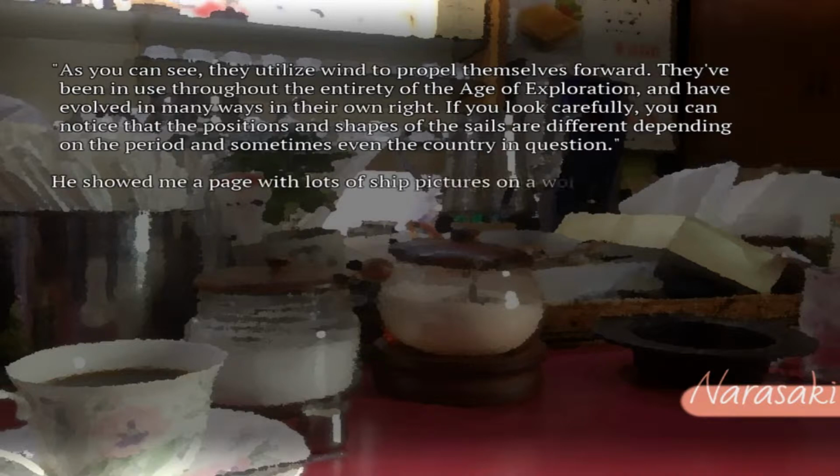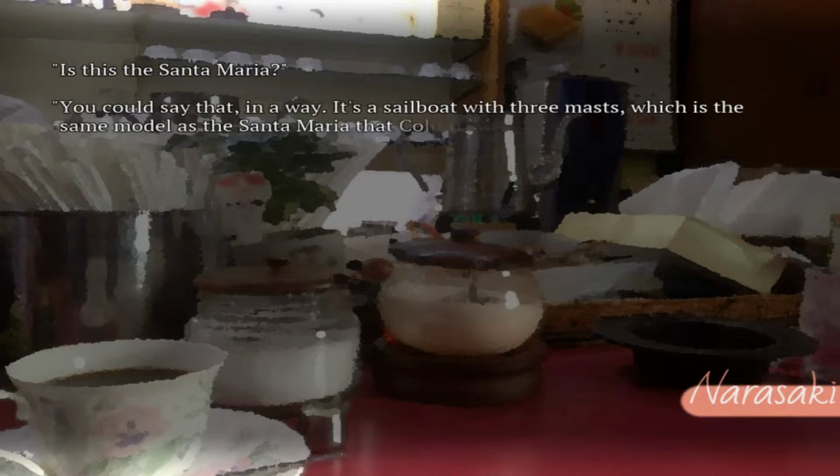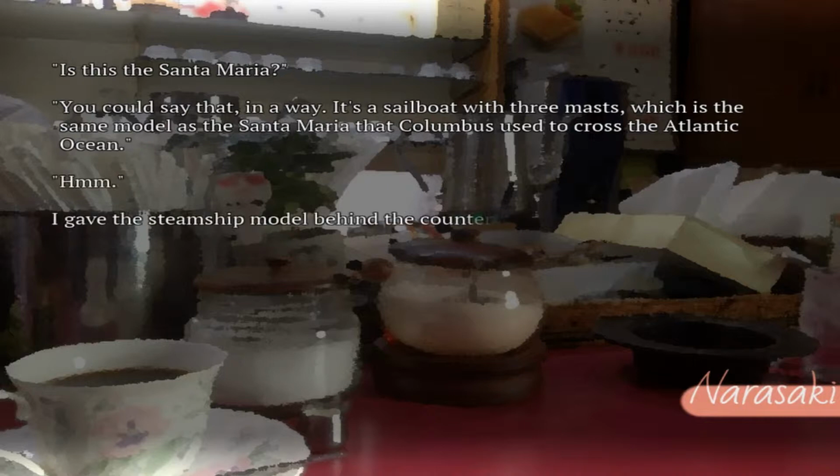He showed me a page with lots of ship pictures on a world map. Is this the Santa Maria? You could say that in a way. It's a sailboat with 3 masts, which is the same model as the Santa Maria that Columbus used to cross the Atlantic Ocean. I gave the steamship model behind the counter another look.